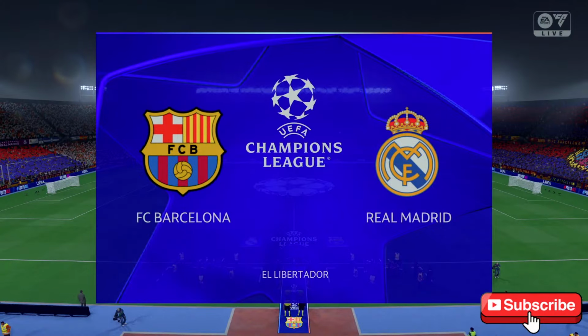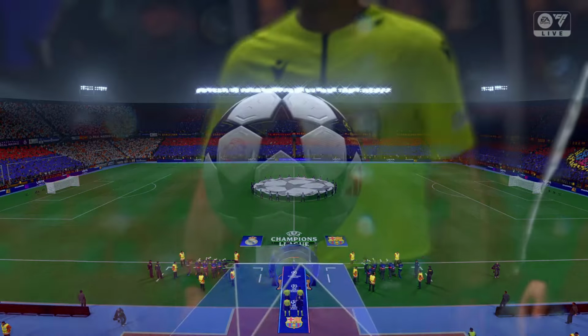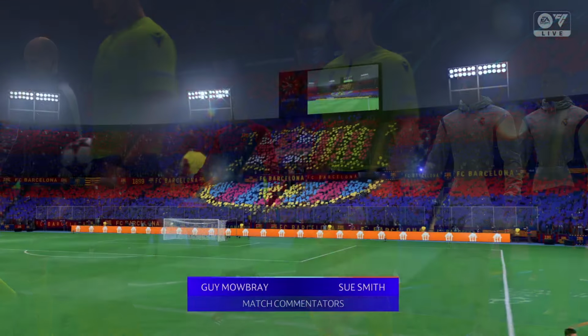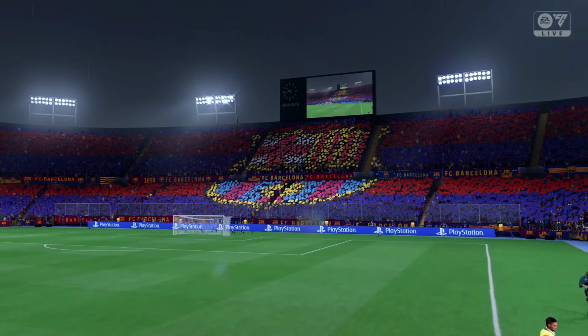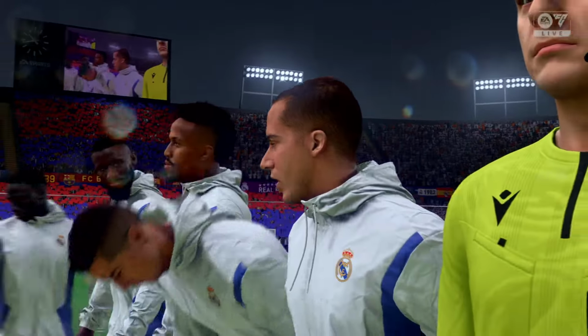From Barcelona, one of football's spiritual homes, I'm your commentator, Guy Mowbray, joined by Sue Smith, and we've got action from the semi-final first leg of the Champions League coming up. It's Barcelona, and they take on Real Madrid. Yeah, and I can't wait for this one. We've got two brilliant teams who absolutely deserve to be here. They played some lovely stuff along the way too. This should be a cracker.